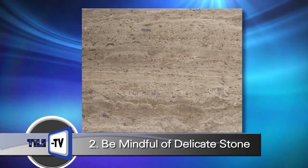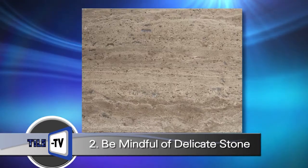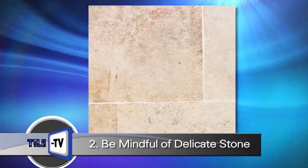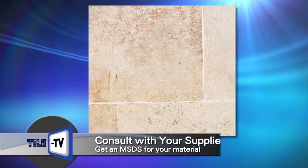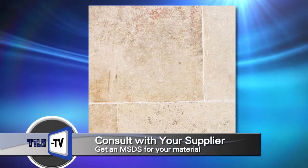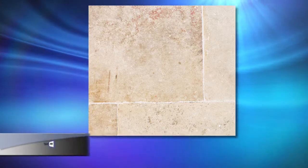These have holes and voids that are filled either at the factory or by a fabricator with a resinous or cementitious filler. These voids can be damaged in high-traffic areas, and the material can crack or the fill can come out over time. Consult the stone supplier for actual material data sheets to determine what type of stone the material is and if it is recommended for your project.